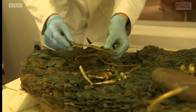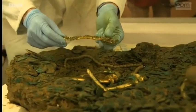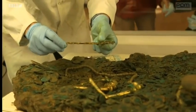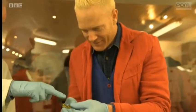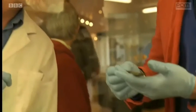So there you go. That's a crushed half-torque section. Here we go. There you go. You're the first person to see the bottom of that in 2,050 years. Over 2,000 years.